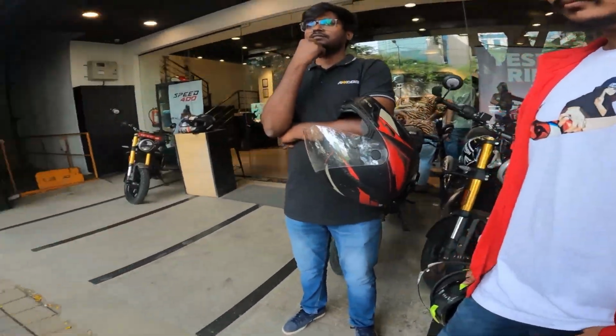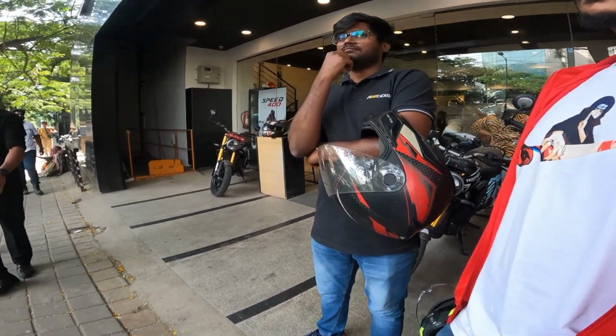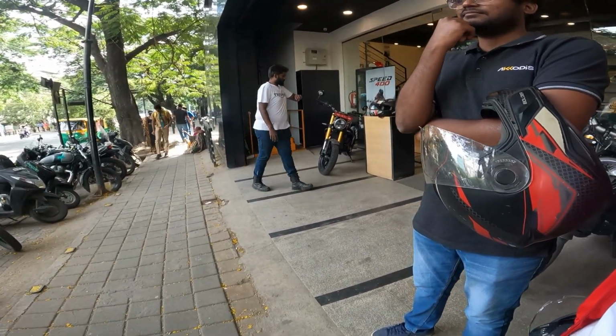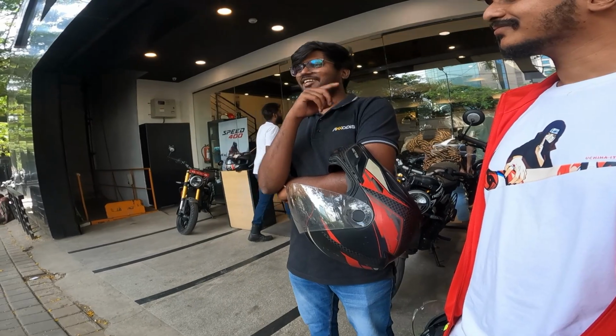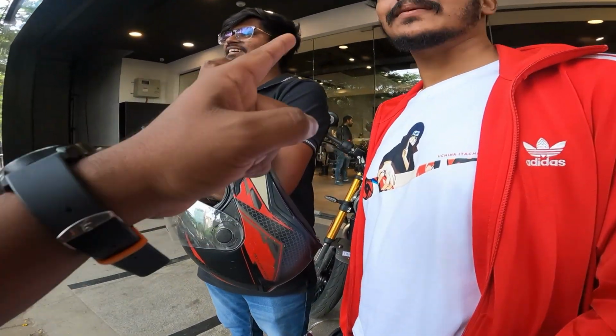Once we take it out on the highway, we can understand how it compares to the 390 on the highway. Because the 390 on the highway is, I think, the best. But for now, I think Triumph has done a very good job.